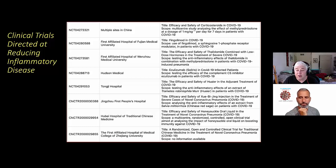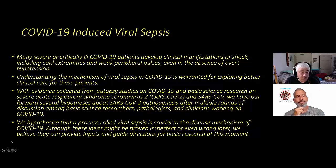So that with steroids, possibly. There's a bunch of different ones. I'm not going to go through every single one, but there's a whole series of trials going on. There's a fairly new series of papers that have come out that suggest that many of the really critically ill patients develop manifestations that are essentially viral sepsis. They're in shock, with cold extremities, weak peripheral pulses, even in the absence of actual hypotension.